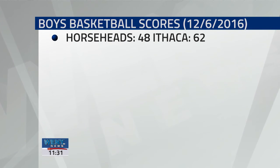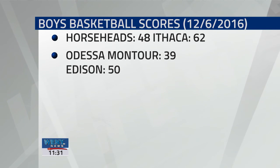And in boys action on the night, the Horseheads Blue Raiders fell to Ithaca 62-48. And the Edison Spartans, though, they were victorious on the night, they beat Odessa Montour 50-39.